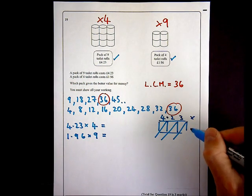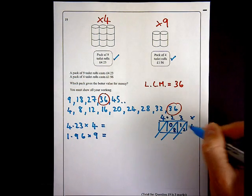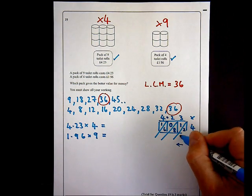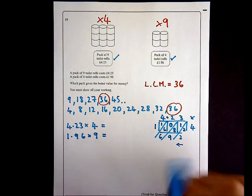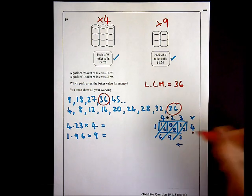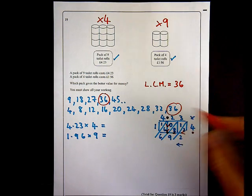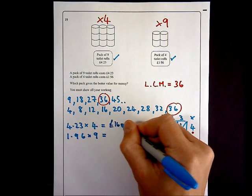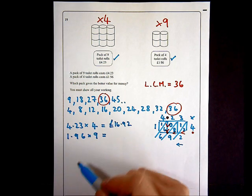£4.23 multiplied by 4, so 3 4s are 12. 4 times by 2 is 8, so a 0 and then an 8, and 4 times by 4 is 16. And then add up, work my way around from here, so I've got 2, 1 and 8 is 9, 0 and 6 is 6, and 1 here on its own. And then I'm going to try and put the decimal point in the right place. Well, this decimal point and this decimal point would come down until they met here, and therefore I'd end up with 16.92. So that would be £16.92.